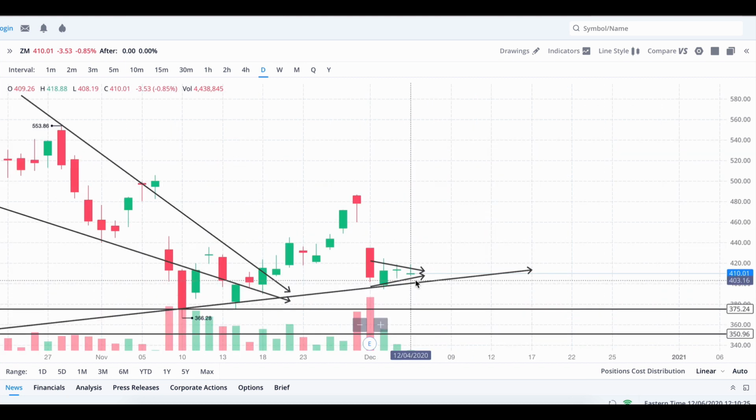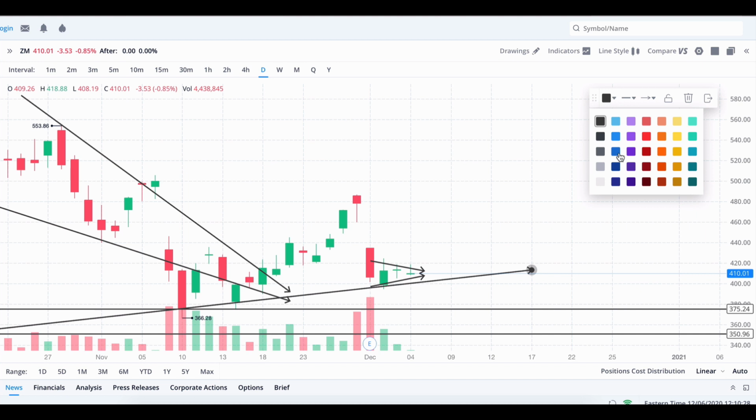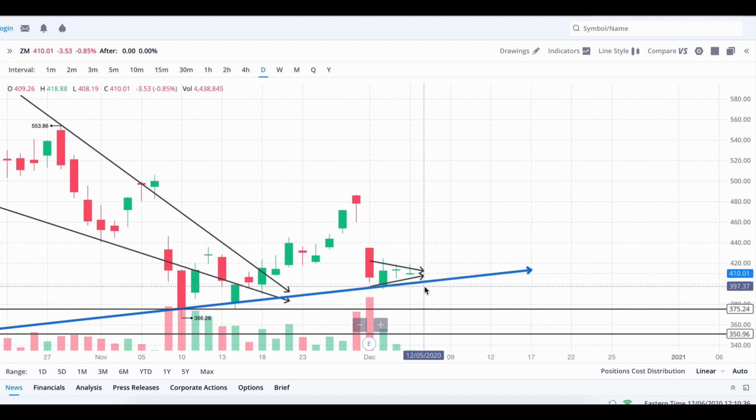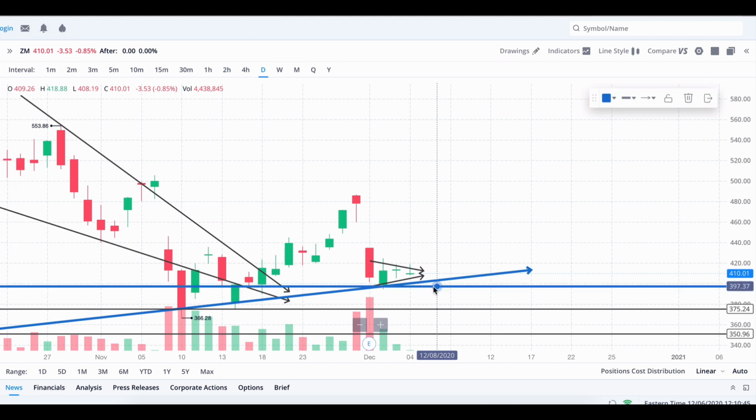If we break this support right here, this thick, I'm going to make it blue. If we break this thick blue line, if we touch it and test it and bounce back up, that's good. But if we test it and it breaks, I'm looking personally, if I had stock, I would just sell myself, because people always ask, like, where should I sell? I don't know personally for you, but if I had stock right here and I purchased at 410, I would be looking to sell at 397.